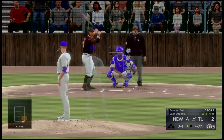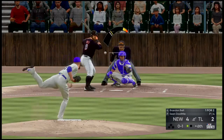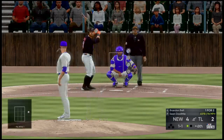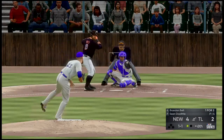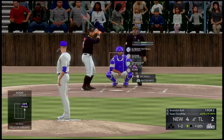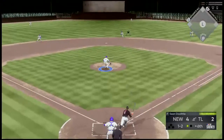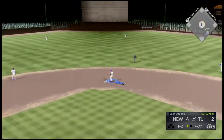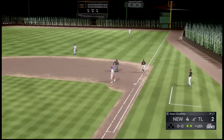Brandon Belt is at the plate now, and he's quickly behind 0-1. That misses wide. 1 ball and 1 strike. And he takes a called strike 2. On the ground up the middle. Throw in time at first for out number 2.